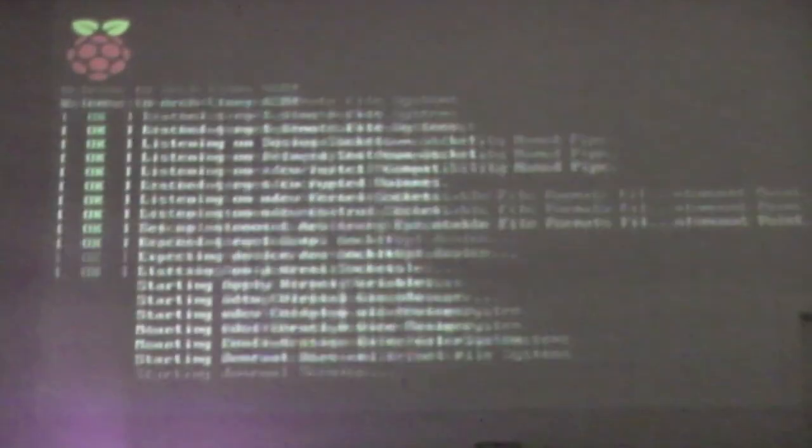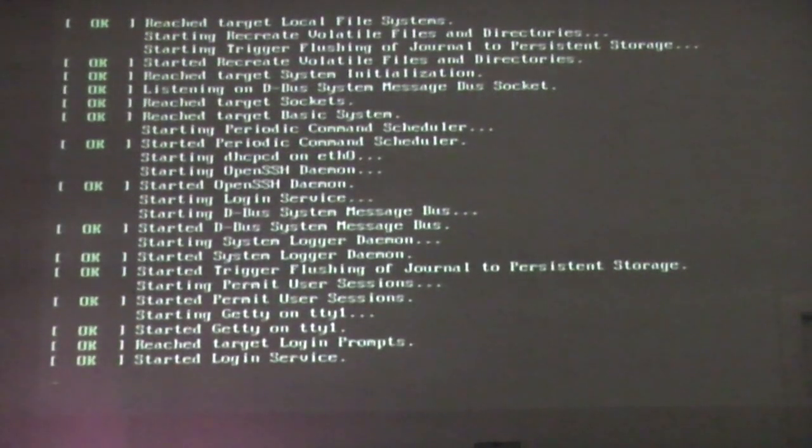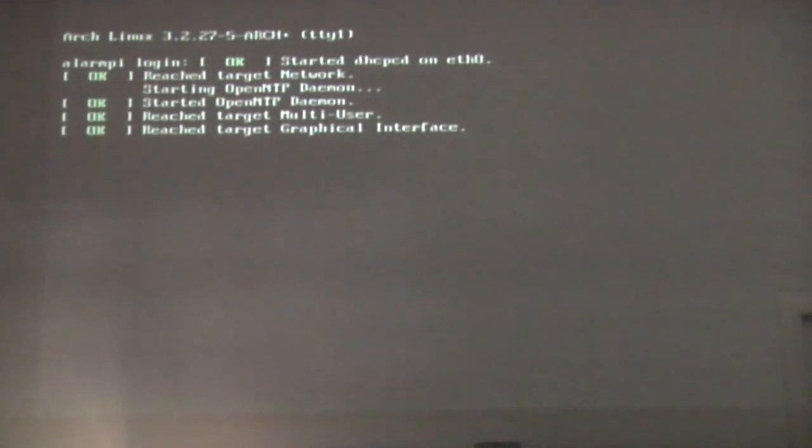There are about five very small LEDs on the board. The first one that lights up is red, and that's for power. And then you get a few blinking green LEDs when it's starting up from the SD card. And when it stops somewhere during that sequence, you sort of know. Another one. This is very cool.